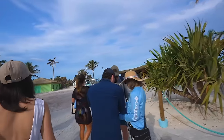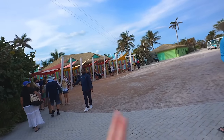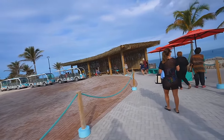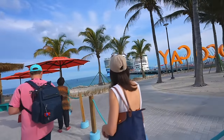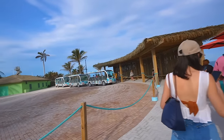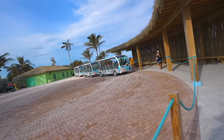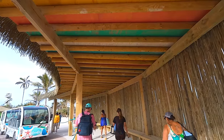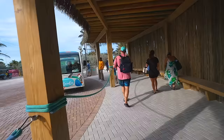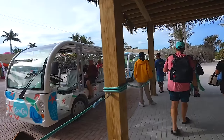I think we have to tram it. Let's ask. That's going to be to go deeper into Coco, and I believe here is the pickup for Hideaway. Oh, beautiful. Look at this, y'all. Let's go. How blessed are we to be one of the first to be going here? Oh, you can walk. Brand new tram station. But yeah, we're going to walk. We're going to see how long it takes to walk. The clock starts now. It's 9 o'clock.